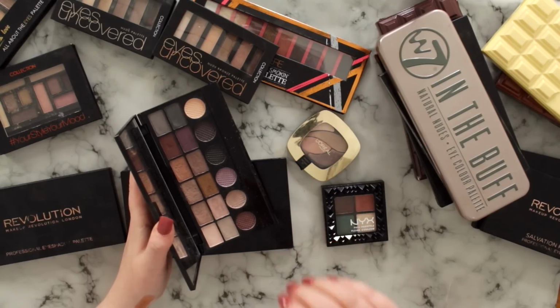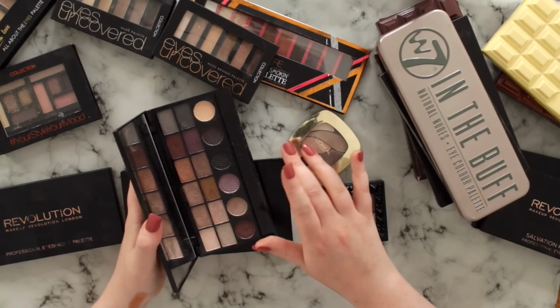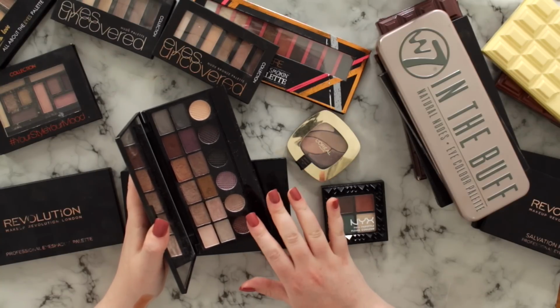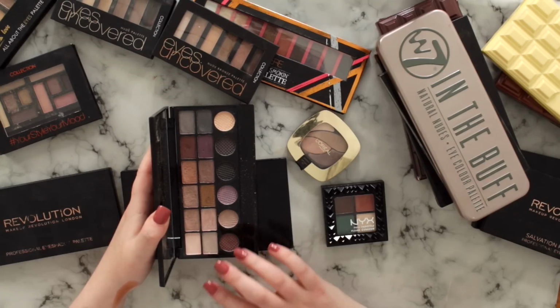That used to be a big thing for me. I still like that, but I definitely don't wear as much purple anymore. This is a kind of purpley theme-ish palette. It's a lot more cool toned. It looks really nice, the colours are beautiful, they blend really well. It's just not really the sort of thing that I reach for nowadays.